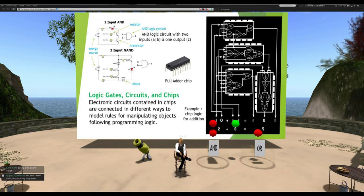So, do we have any electricians, engineers, computer scientists, or others in the audience today? We do. Oh, goody. Then tell me if I say something wrong, correct me. But yay, computer scientists.